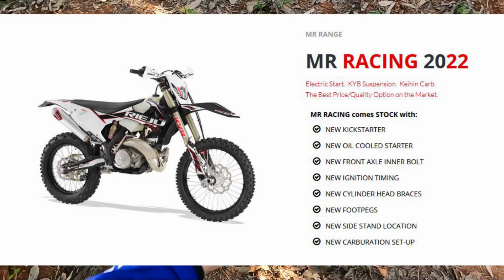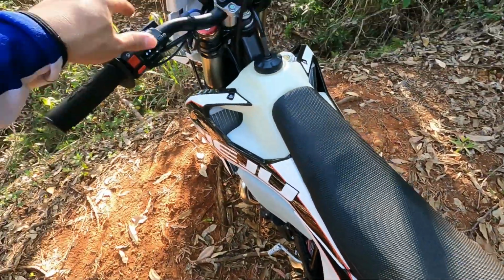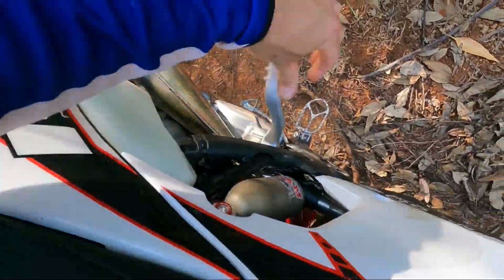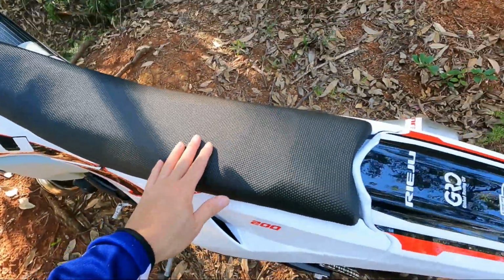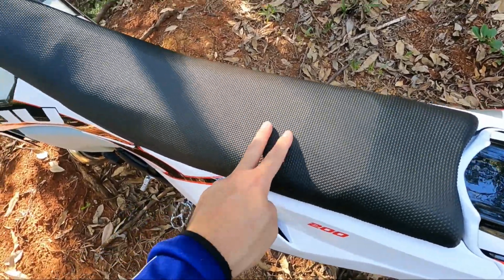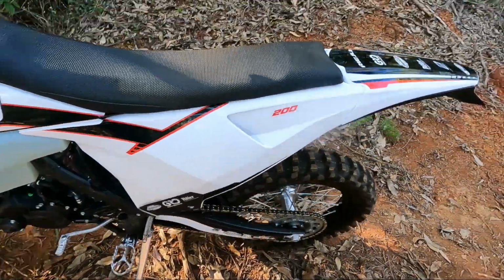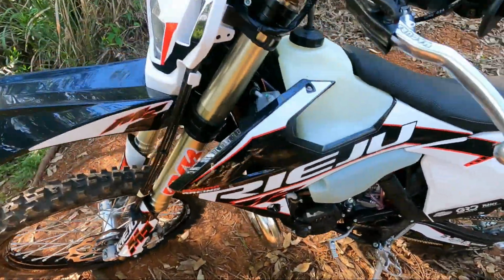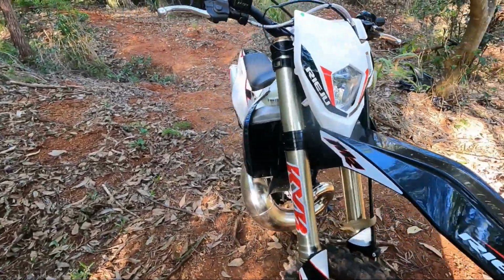Oh, one more thing I forgot. I don't have the tools to take the seat off, but you get a lithium battery, right? Electric start. You got the button, you got the kicker that comes installed. That's not a $200 accessory, and you get almost a $200 lithium-ion battery as well, so you don't get stuck on the trail with your electric start, right? $9,500 MSRP. Of course, you're gonna pay a little bit more for shipping and taxes and all that stuff.